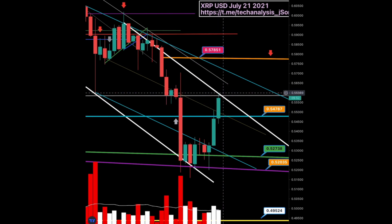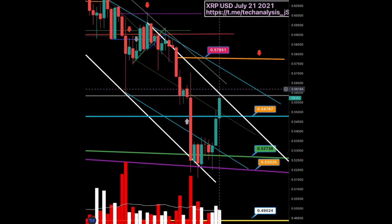So this is actually the real resistance area, but we have to watch price to see if it will crack or if it will hold. Either way, this is a safer area to sell. You can if you wanted to, but I think there's a lot more strength still left in this, so I'm not selling at this area.